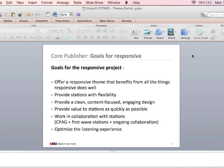Make sure that we're sharing. It's an iterative process. It's something that we are constantly updating over time, just like we have been doing with Core Publisher in general. So we want to keep that in mind, and top of mind for stations. We want to get things to you as quickly as we can. That's one of the reasons why we were encouraging stations to move forward with signing up for a cycle, because the more stations we can get into responsive, the more feedback we can get, and then the more changes we can make in the iterative process.